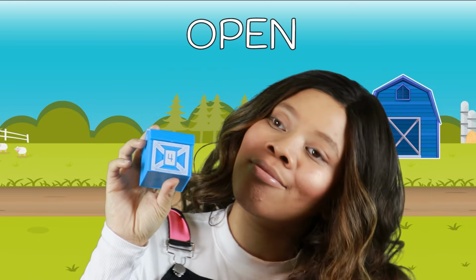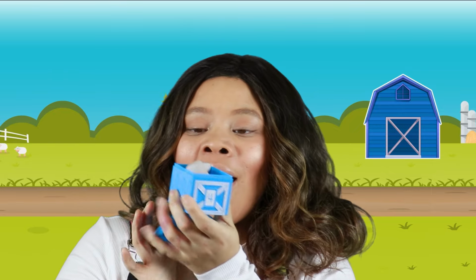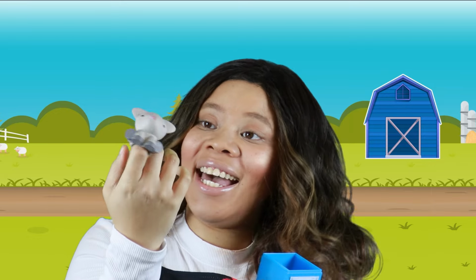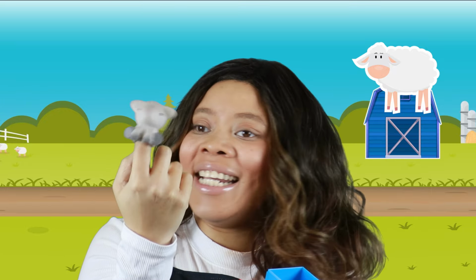Can you say open? Say it again. Say open. Whoa. What color is this animal? Yeah! It looks like a nice gray sheep. A nice gray sheep. I love sheep.